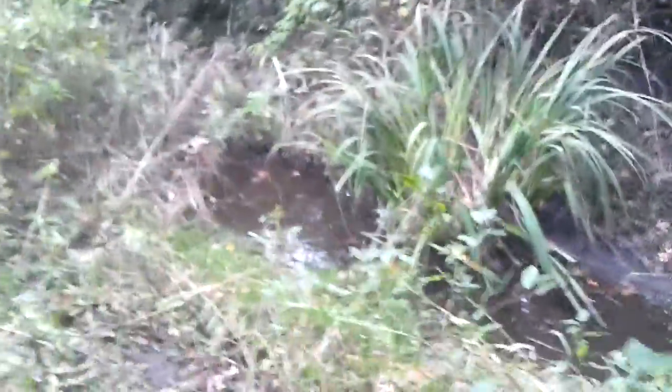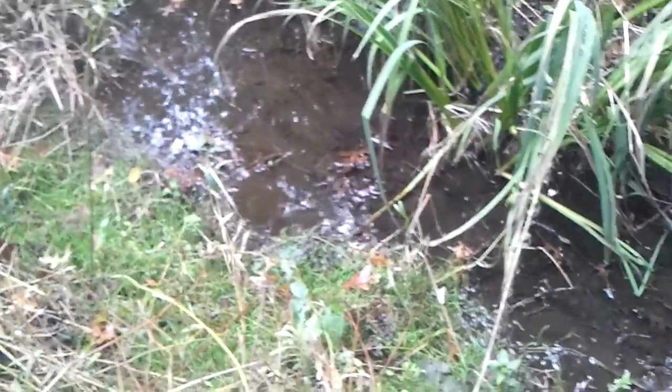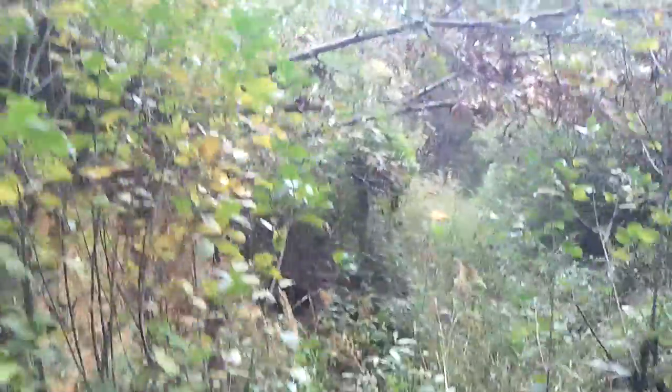Anyway, there's no trails here, so I'm just going to be making my way wherever I can. This looks like a creek. I did see this on the map. So there's another down tree. I see a lot of these here.